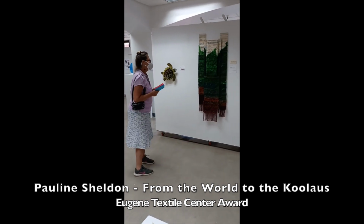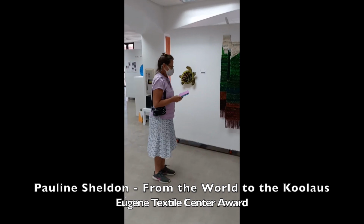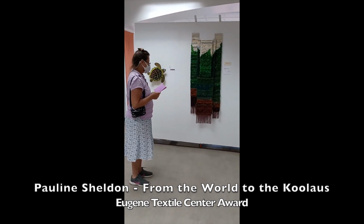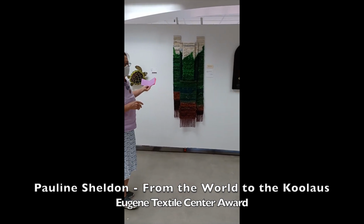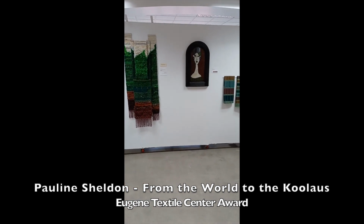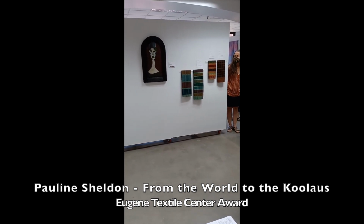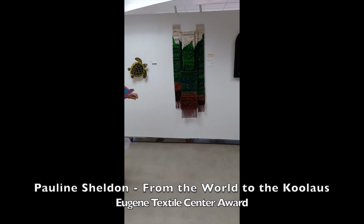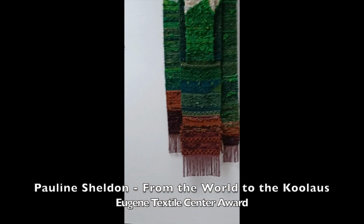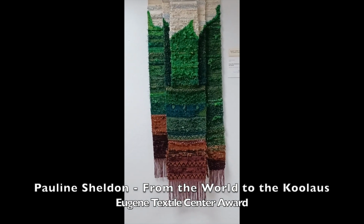This award is from the Eugene Textile Center, and it was for creativity. And while the technique that this weaver, Pauline, congratulations, nice to meet you, and while this weaver used traditional tapestry technique, it was the depth and texture that helped me see the breathtaking inspiration of the mountain range.